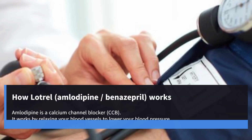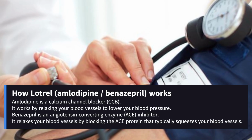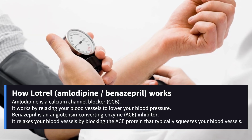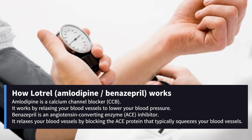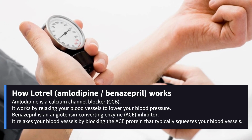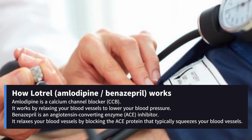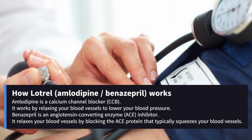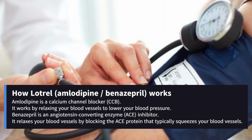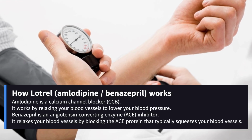How Amlodipine/Benazepril works. Lotrel, Amlodipine/Benazepril, functions through the complementary actions of two drug classes. Amlodipine, a calcium channel blocker, CCB, relaxes the smooth muscles in the blood vessel walls, promoting easier blood flow and thereby lowering blood pressure. Benazepril, an angiotensin-converting enzyme, ACE inhibitor, prevents the production of a natural chemical that narrows blood vessels. By doing so, it further reduces vascular resistance and improves circulation.